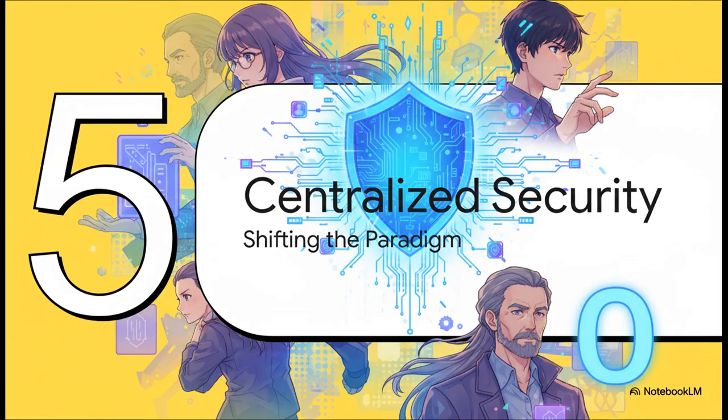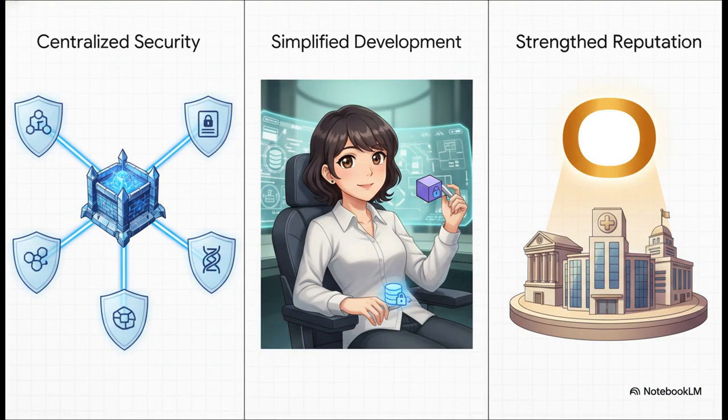So, when we look back, what's the real legacy of VPD? It's much bigger than just a single feature. What it really represents is a fundamental shift, a true paradigm shift in how we even think about protecting our data. Its lasting impact really comes down to 3 things. First, by centralizing all the security logic inside the database itself, it made security consistent, reliable, and way easier to manage. Second, that in turn just drastically simplified application development. All of a sudden, developers could focus on building cool features instead of constantly reinventing security rules for every new app.